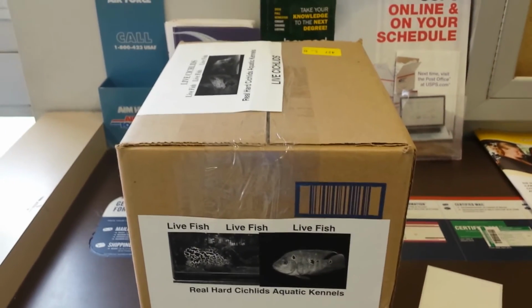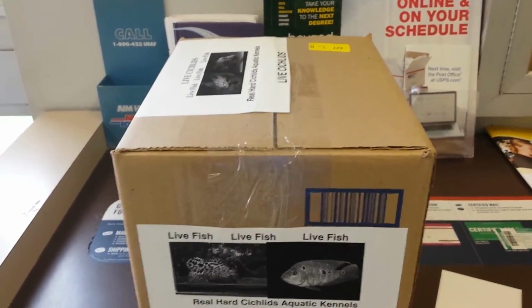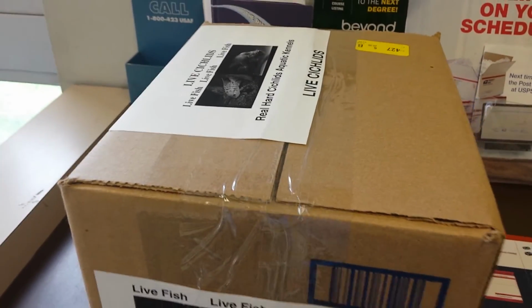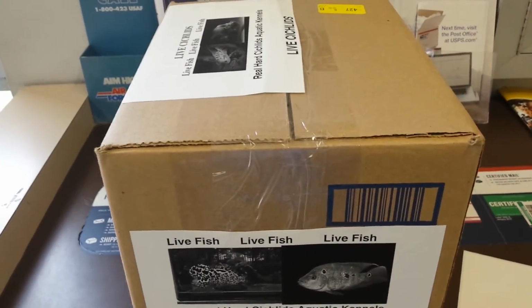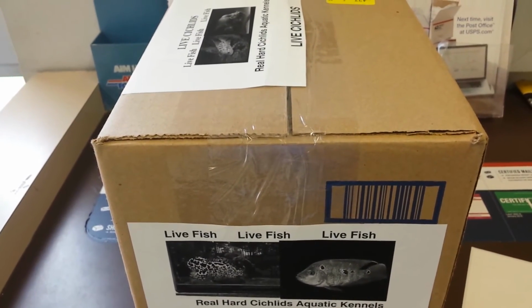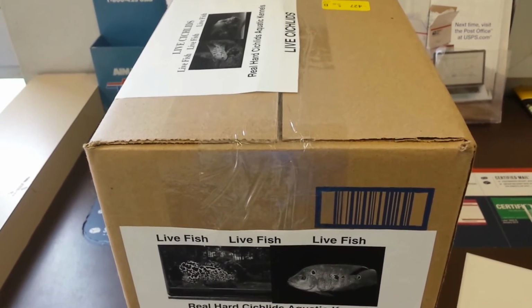Okay, here at the post office, about to process and ship out this awesome Real Hard Cichlid Chancho, with fry batch certificate included.